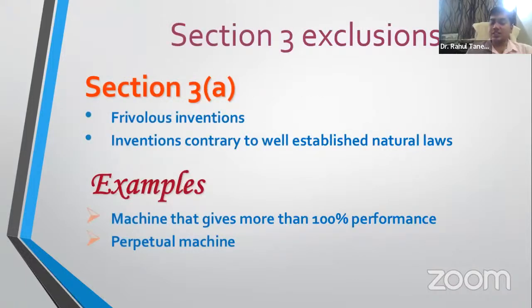Now we will talk about section 3. Section 3 basically discusses the exclusions of the Patent Act. Kis cheez ka patent nahi hoga, patent office ne section 3 and 4 mein discuss kiya hai.